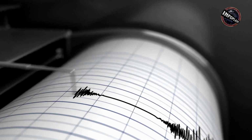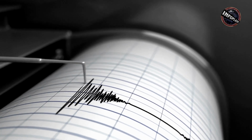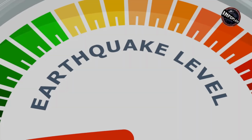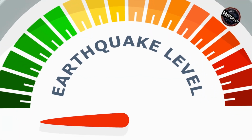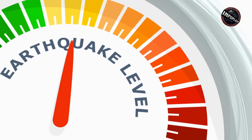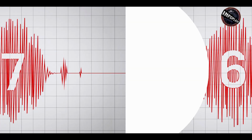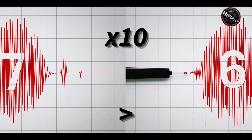To understand how many magnitudes a house can withstand, we first need to understand what magnitudes are and how they're measured. Earthquakes are measured on the Richter scale, and each magnitude level represents a significant increase in energy release. For example, a magnitude 7 earthquake releases 10 times more energy than a magnitude 6 earthquake.